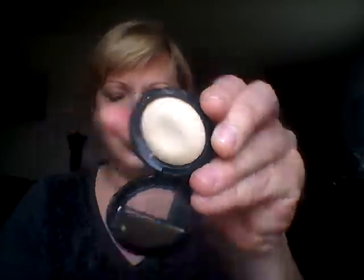Okay. That's not too bad, eh? And this is it here. This is the Baked Highlighter French Vanilla from Laura Geller. That's what it looks like.